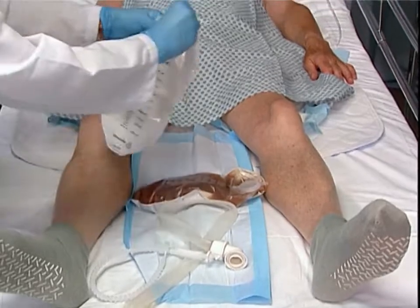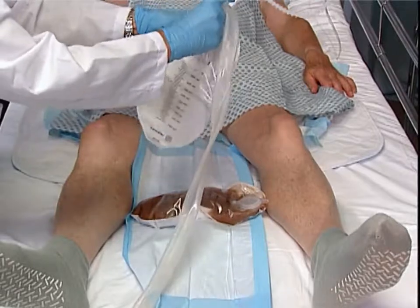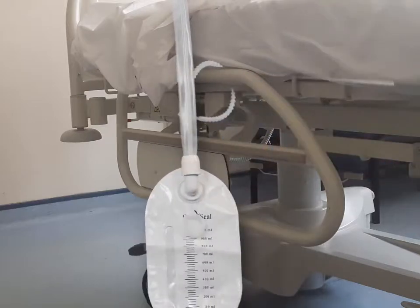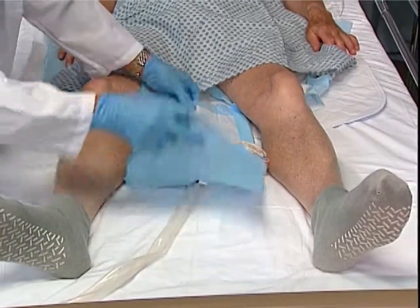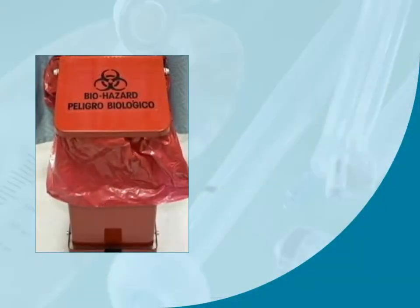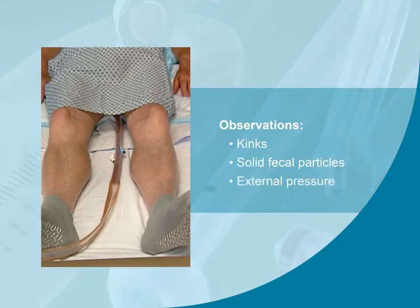Snap the clean pouch to the elbow bag connector and position the unit to the location where gravity drainage has worked the best. There is one privacy collection bag in each kit, and additional bags can be ordered separately as needed. Snap the cap onto each used bag and discard according to institutional protocol for disposal of medical waste. Observe the device regularly for obstructions from kinks, solid fecal particles, or external pressure.